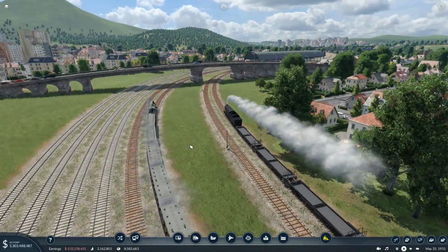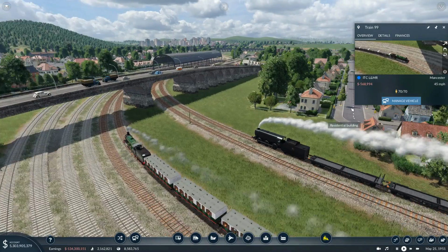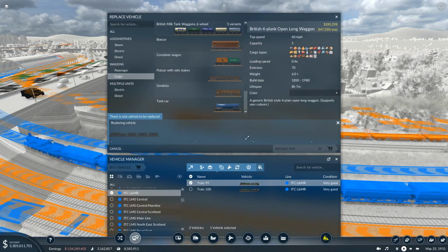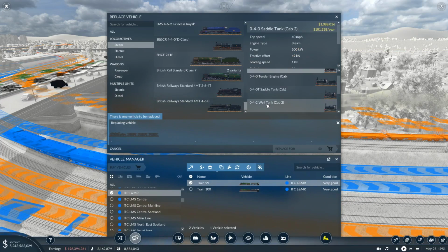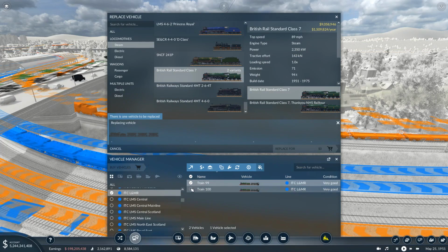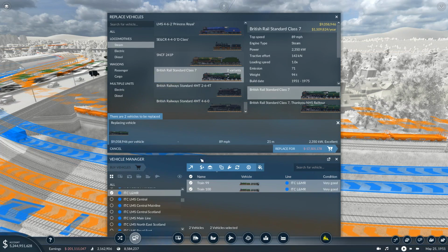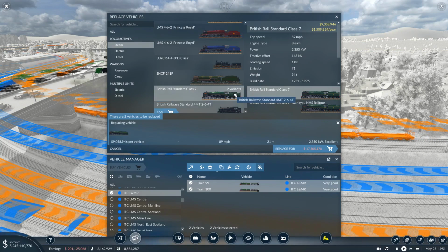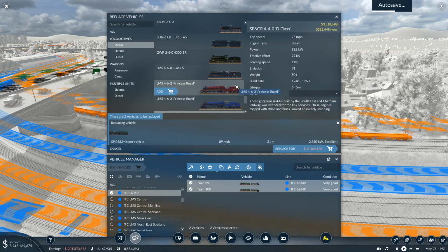There we go. There it is, heading round there. This thing is super old. It needs upgraded. Manage vehicle. Replace with steam. What can we replace this with? Is there 2 of these? There are. Add one of those. A class 7, 89 miles per hour. It's a bit fast for the section. 75.